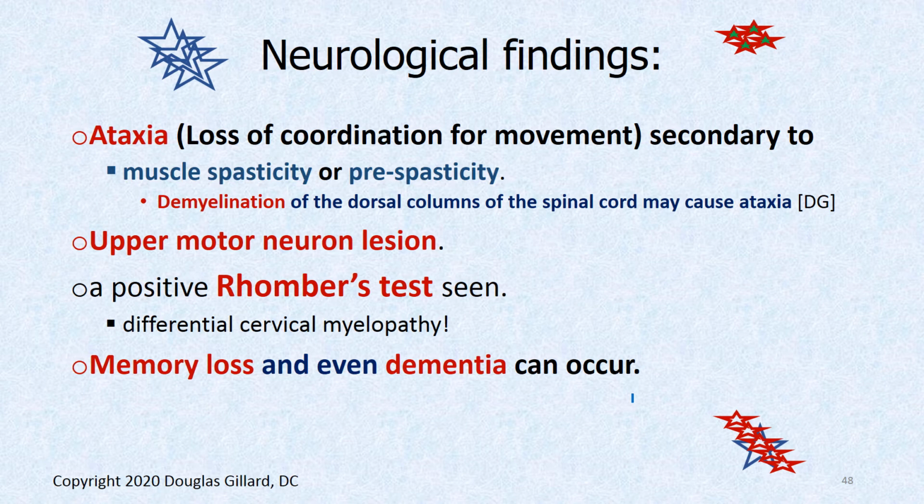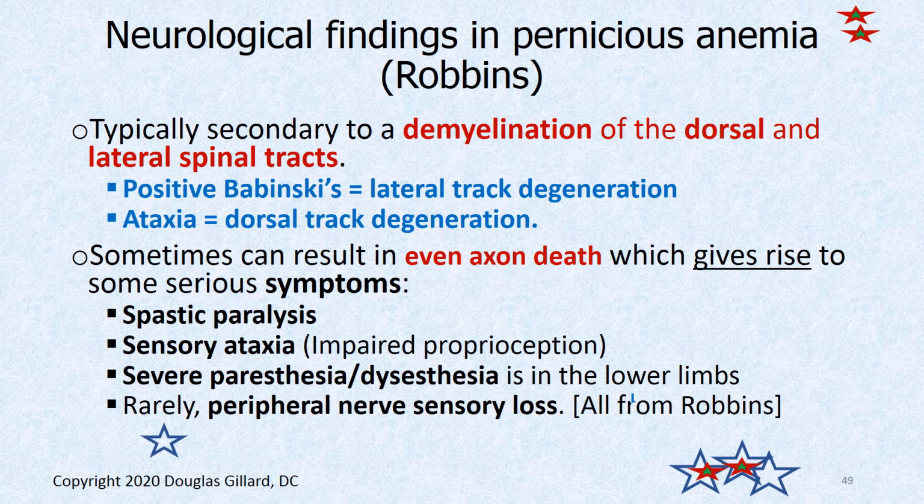A positive Romberg's test can be seen. That's a great test for cervical myelopathy secondary to central stenosis. Do they have balance? You guys know what that test is. Hold your feet together, close your eyes, and see how wobbly you get. Make sure somebody's there. I've got a YouTube video on how to do that. Memory loss and dementia, all caused by vitamin B12 deficiency.